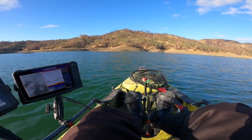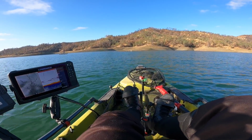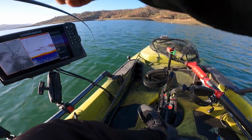I see them quite a bit, but man, dude, like you said, it might just be like a window thing, huh? Yeah. Oh, I finally got one. A little guy though.